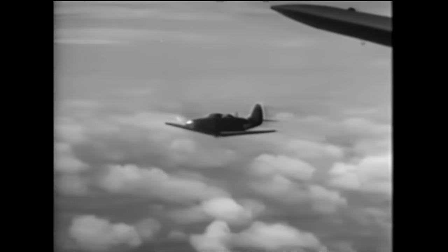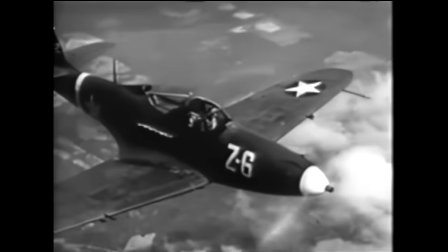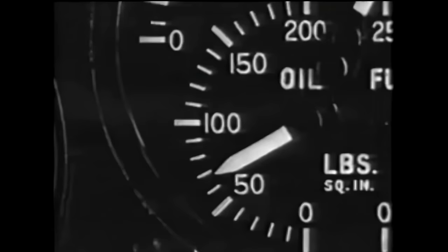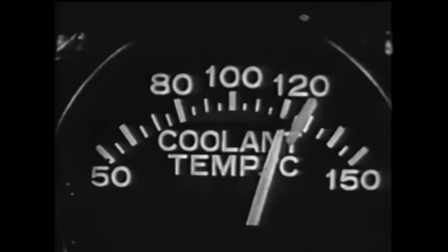Incidentally, the tech orders say always increase RPM first, then manifold pressure. It's especially important in a high-powered engine like this. If you don't, you'll be building up excess pressure inside the cylinders, and it's liable to detonate and cause serious damage to the engine. With the increased power, temperatures and pressures went up, and I adjusted the shutters.